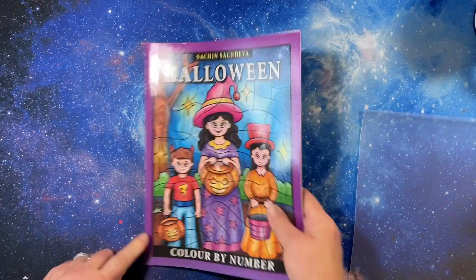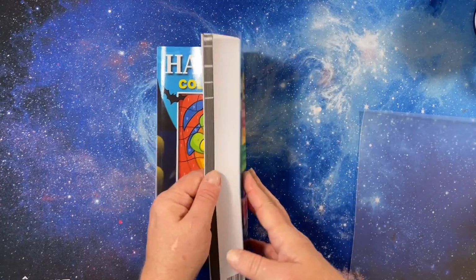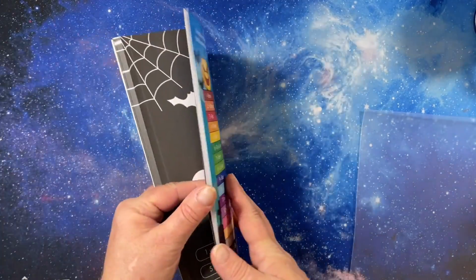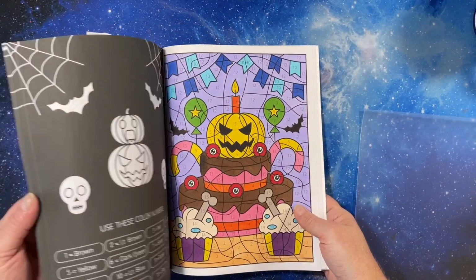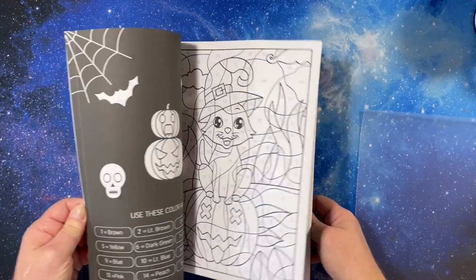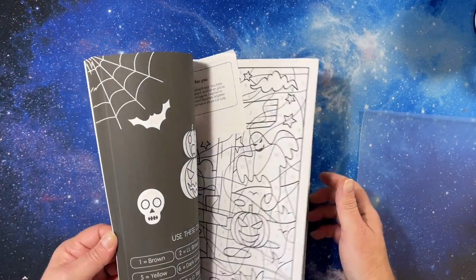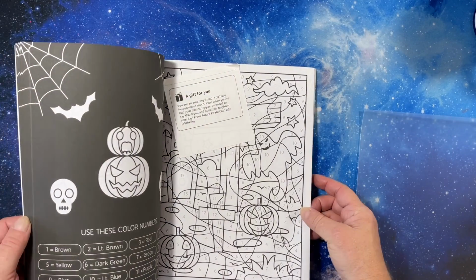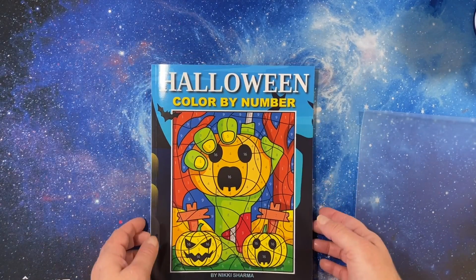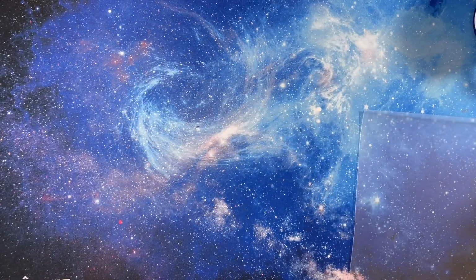it's a really cute book, this one too. Halloween Color by Number by Nikki Sharma. I did that one. I think that's the only one I've done. I just got this one last Halloween. Oh, I wonder, was this one a gift? Oh, this one was a gift too.